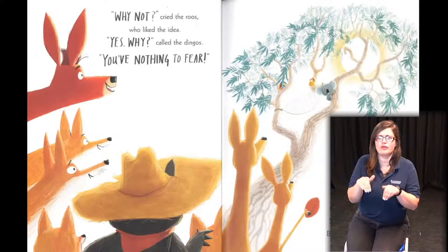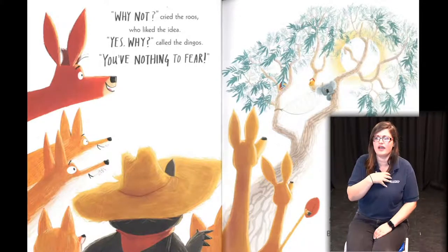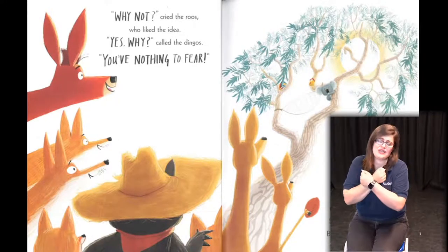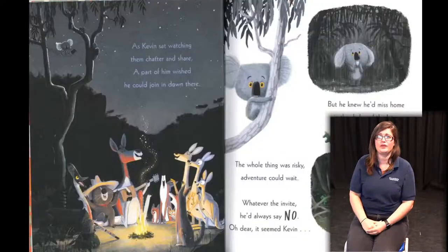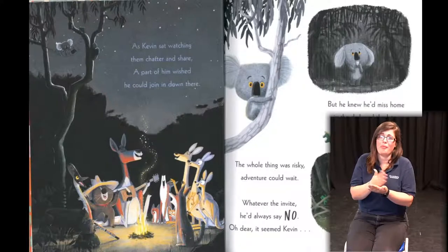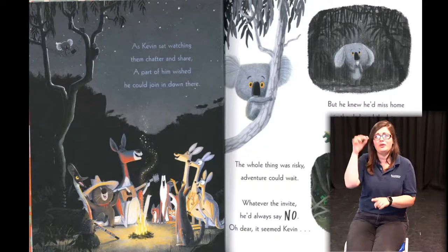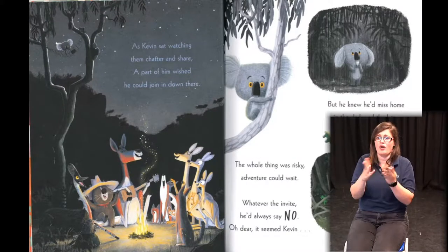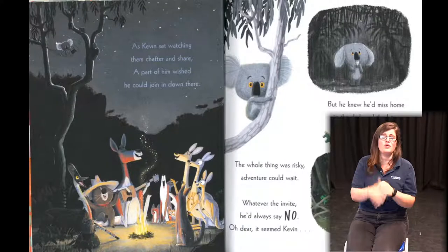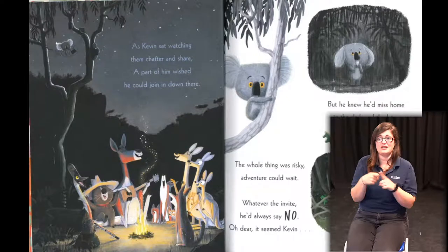"Why not?" cried the Roos, who liked the idea. "Yes, why?" called the Dingoes. "You've nothing to fear." But Kevin, who wasn't the do things quick sort, said, "I've clinging to do, but thanks for the thought." As Kevin sat watching them chatter and share, a part of him wished he could join them down there. But he knew he'd miss home in the dark and the late. The whole thing was risky. The adventure could wait. Whatever the invite, he'd always say no. Oh dear, it seemed Kevin just couldn't let go.